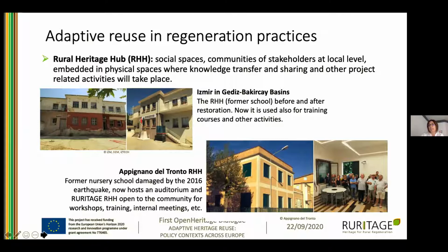A physical place that in many cases was a place of memory, or a place that was really known by the local community, like a former school, a former nursery school. But what is interesting is that, working in the project on restoring this hub, we were also able to introduce many different activities in the same place. For example, in the case of Izmir, in the hub of the Ruritage project, they also host training courses and other activities. In Appignano del Tronto, in this former nursery school, they host performances, meetings, trainings, gym courses, and so on.